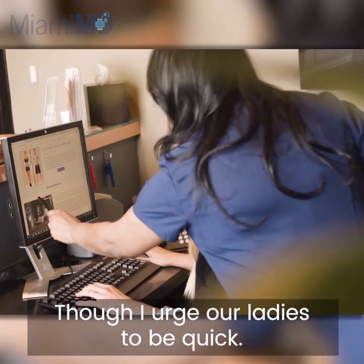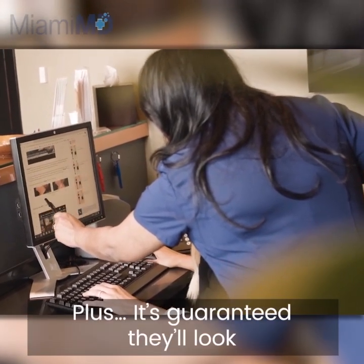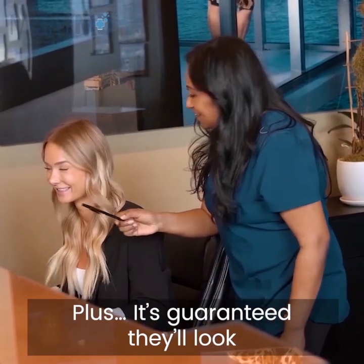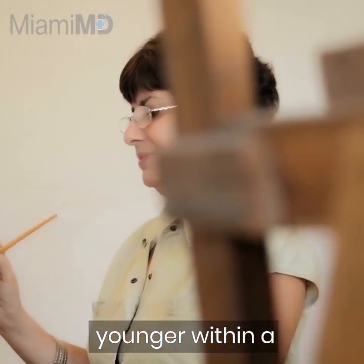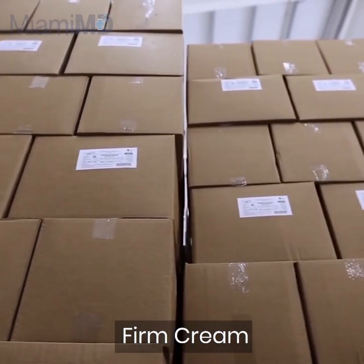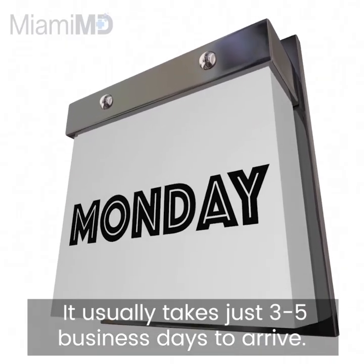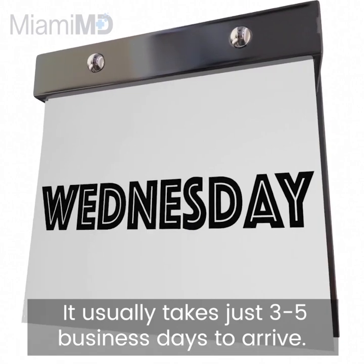Though I urge our ladies to be quick, this batch will sell out. Plus, it's guaranteed they'll look and feel many years younger within a matter of weeks. Our team at Miami MD will get the order of age-defying Lift and Firm Cream in the mail as soon as their order is confirmed. It usually takes just 3 to 5 business days to arrive.